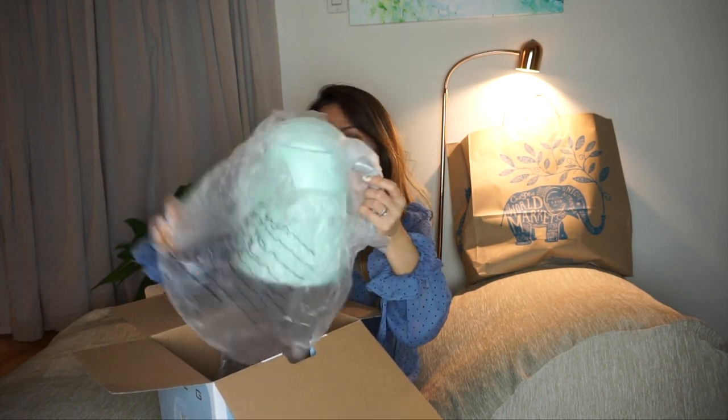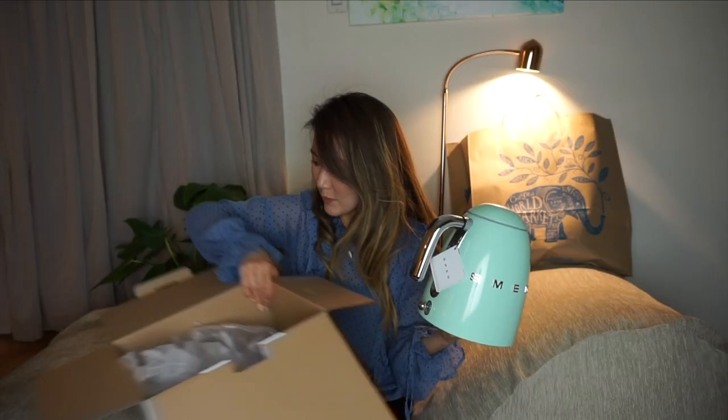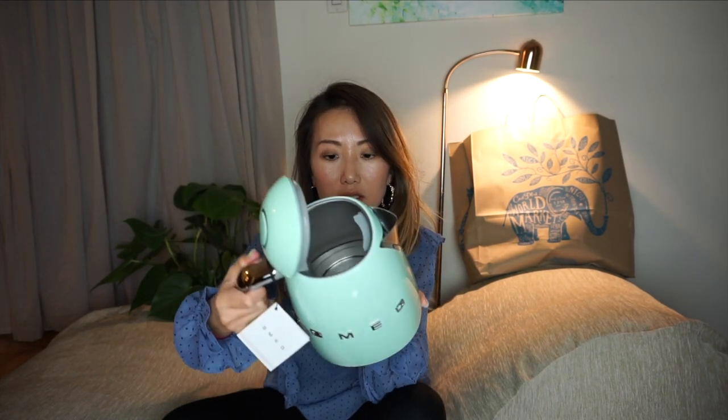Here's the baby. Here's my baby. Oh my god! Look at this color, it's so pretty. And it's the 3D logo. Oh yes. Let me put this down. Oh wow. So you open it, you press the top and it opens and you can fill the water. And then the back, this is where you start heating the water. You just press it down.